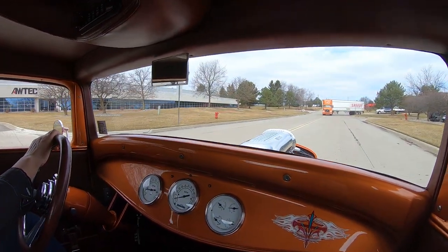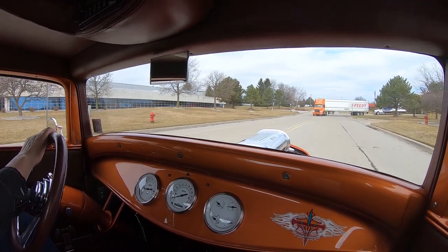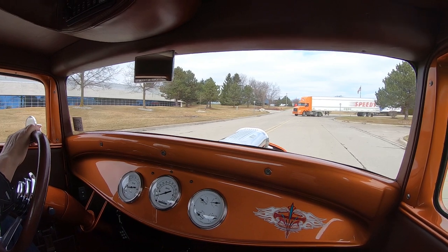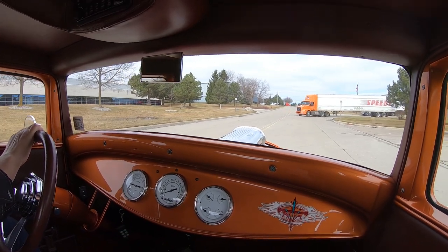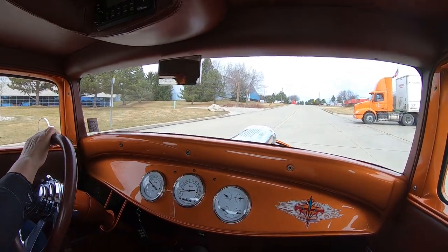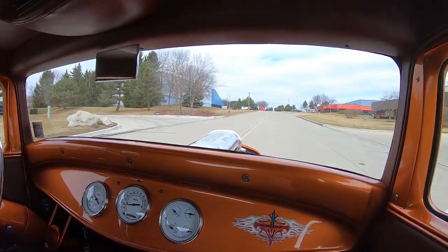Get this semi truck on our way here. See how good a backer upper he is. He's doing a pretty good job. Listen to this baby. Of course, he's looking at us and not paying attention to what he's doing.